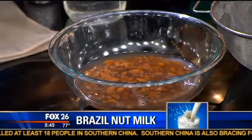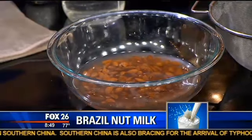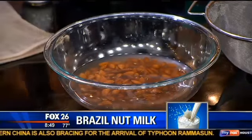Then we're going to take our soaked nuts. So you're going to strain those and put those in the blender, about 2 cups, and add 5 cups of filtered water.